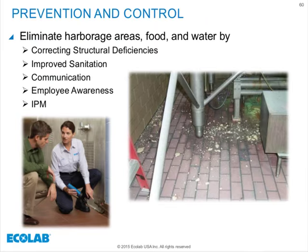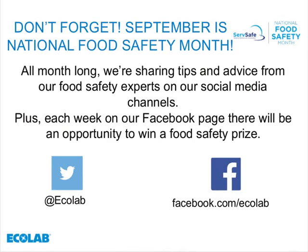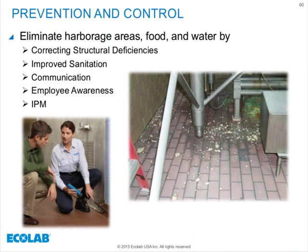I lost my slide on IPM, or integrated pest management, which is something that uses a variety of approaches. So we've talked about chemical control, but before that, there's non-chemical things we can do: the cleaning, the structure, the sanitation, and then monitoring for those populations. There's certain facilities where we might not be able to make an insecticide application until there's evidence of actual activity. So we monitor for those, and then ultimately pesticides are used judiciously.